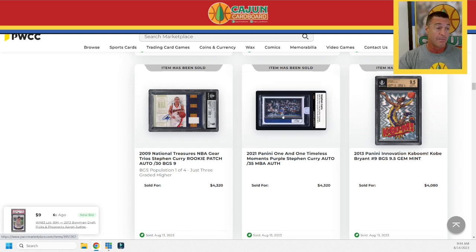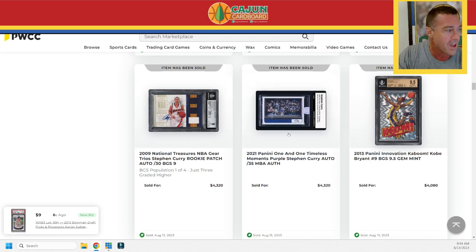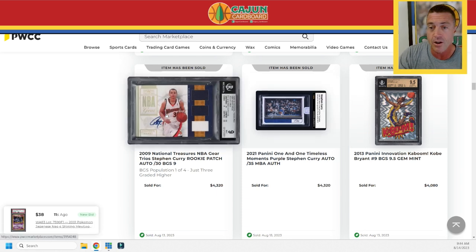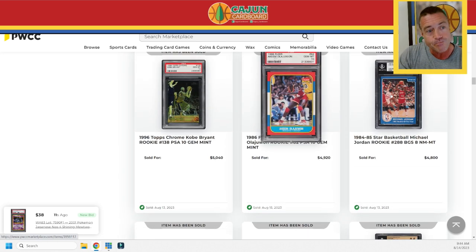Another timeless moment. That is a lot of timeless moments. And again, it's Steph Curry, because I think Steph Curry has more autographed cards on earth than even Pete Rose does in the baseball world. 4,320. Oh, look, it's another Steph Curry autograph card. Patch auto, Steph Curry, triple patch auto, serial numbered to 30 from 2009 National Treasures, 4,320.